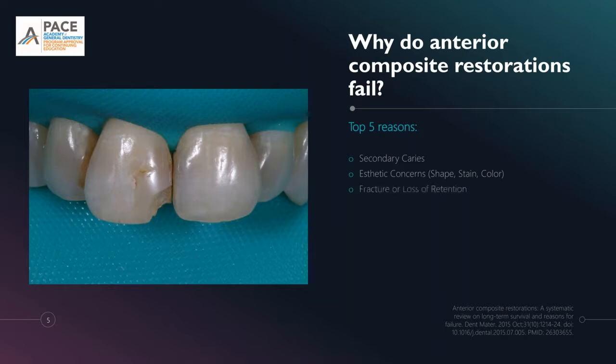Fracture, loss, or retention is another big one, especially with patients who clench or grind or have a deep bite. These are all big time challenges for us to overcome with these anterior restorations. Open contacts can cause a lot of problems. And then of course, post-operative sensitivity we run into as well with any filling.